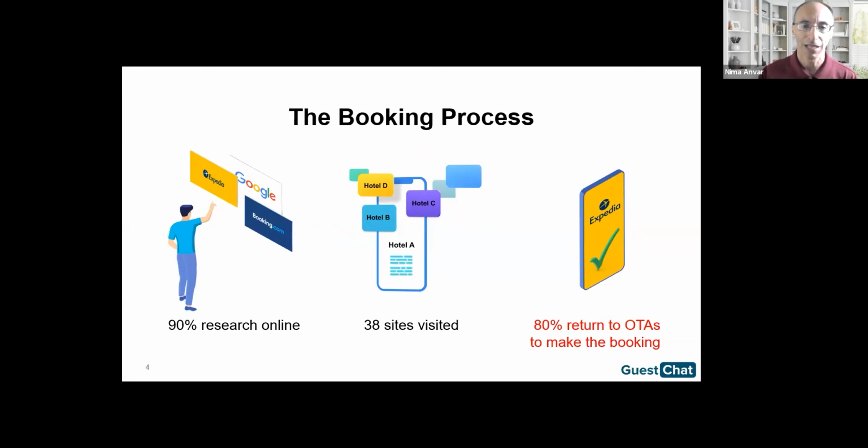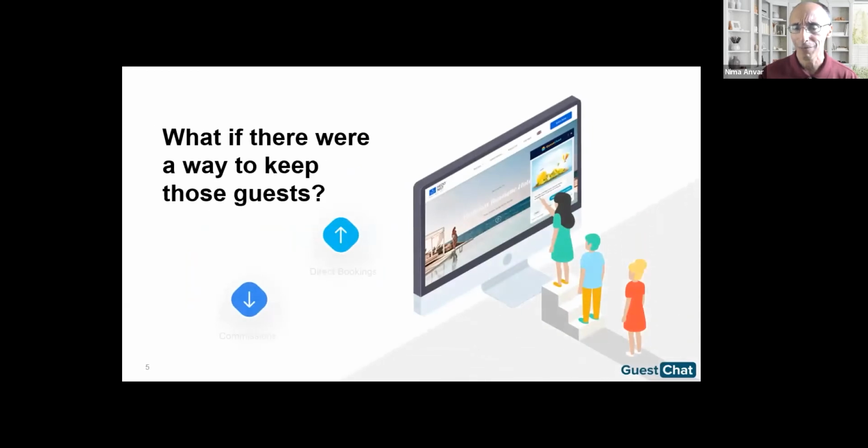So I started thinking to myself, what if there were a way to keep those guests without having them go back and book on Expedia? And I decided to install a live chat widget on our site that I could monitor. And as soon as we put that thing up, it was like connecting a spigot to a water line. People were asking all sorts of questions, especially about rates and availability. And I would have never known about it had it not been for this chat capability.